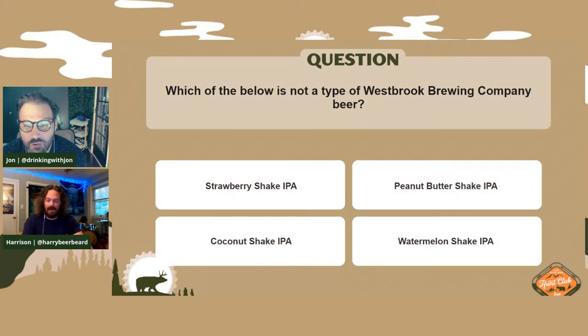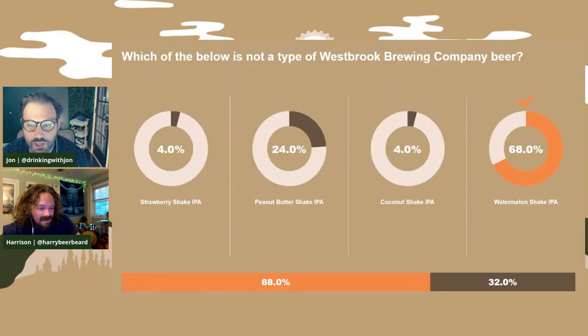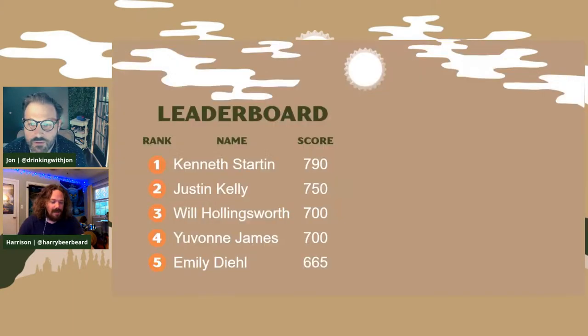Which of the below is not a type of Westbrook Brewing Company beer? Tricky. Ooh, peanut butter shake IPA. I don't know if I missed that or if that hasn't happened in my life, but I'm ready for it. Just do like a half and half pour with the strawberry shake one. Hey, yo. So I guess it is only the watermelon. Man, peanut butter shake. That'd be dangerous.